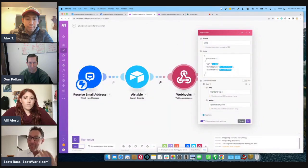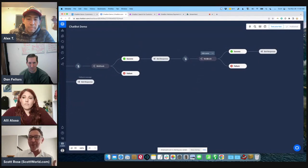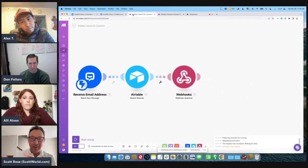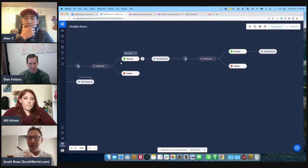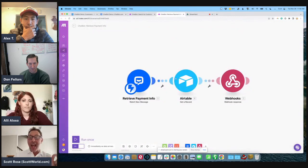And the reason that it's important that it remembers all that is because when it comes to the second webhook, and that was the one where it said, "Would you like to receive your payment information? Yes or no?" This is actually where it asks the question. And then when it goes out to Make, I've got another scenario set up here. And this time it will actually throw in all the information that it has received so far in the scenario. So it'll take all the information that it has collected so far, and it will send it into the Make scenario. And then we have all the information at our fingertips.